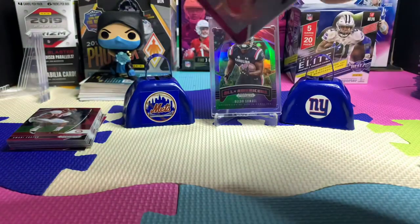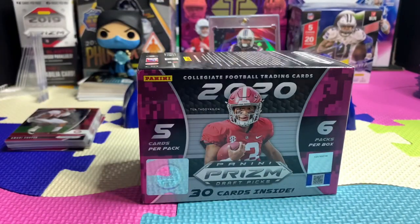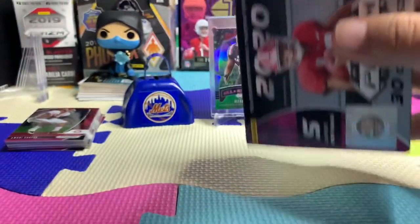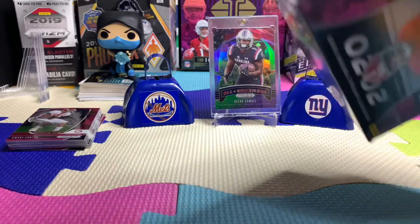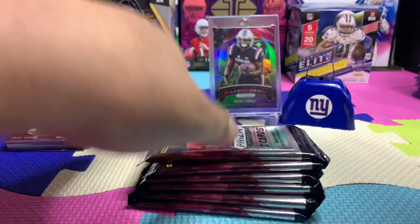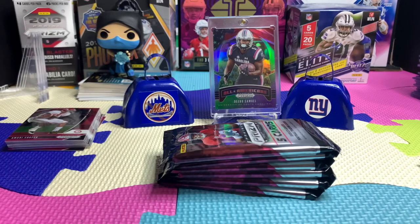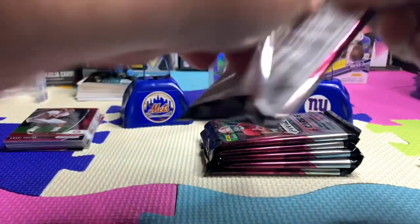So let's go into the blaster here. This should be a little more fun. It does come with an autograph. I believe you could get autographs in those cello packs as well, but those are very rare. I think it's like 4 autographs per case. I think they come with like 24 packs in a case or something like that. So here we go. We have our box there, a little blaster. And let's get into it. Let's start here.